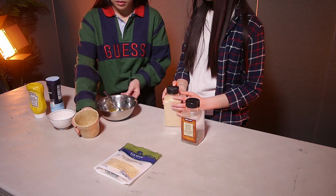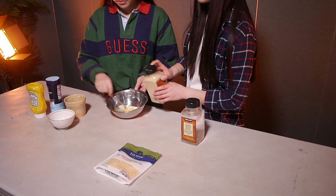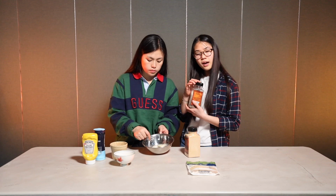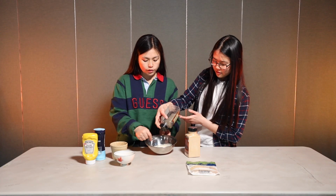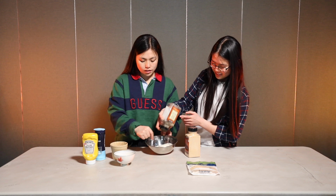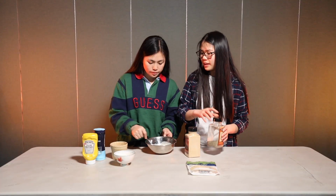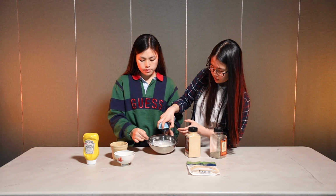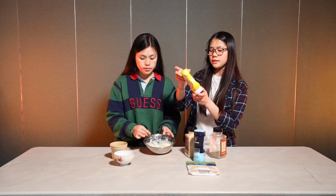And now to that, I'm just gonna add some garlic powder. You're supposed to use real garlic, but we didn't wanna cut off a garlic clove, so we're just using the powder. And we're gonna have more of the lovely pepper. Her favorite, of course. Just a little more. All right. And then we have some salt, just a little bit. And then our mustard.